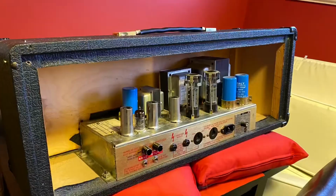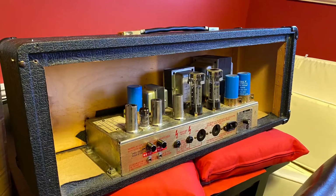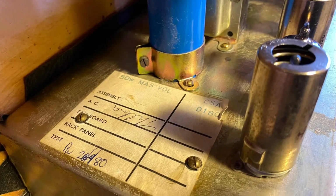Alright, so I just got my Marshall head back. I'm going to tell a story about the head. It's a Marshall JMP 50 watt from 1980. I bought it when I was 16 years old. So these old amps, sometimes they get a little old, they need a little bit of love.